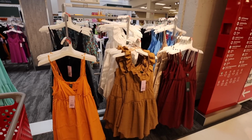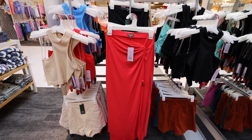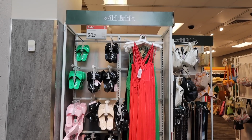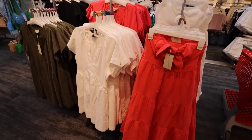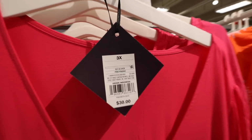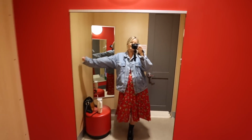I feel like I came at the perfect time because there are so many spring and summer dresses in so many different colors, so many different materials. I started off in the Wild Fable section, which had so much cute stuff that I was very interested in. I also made my way over to the Universal Thread area and checked some of that out. There was also a small back corner where they carried some plus size stuff. I found some things in 3Xs as well as 14, 16, 18. So that was really good to see. And I made my way to the fitting room with 10 dresses.